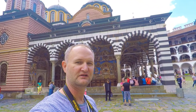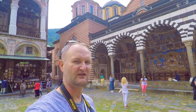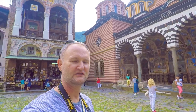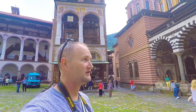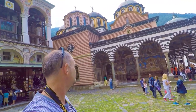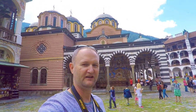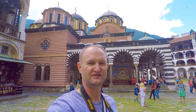Incredible. Unfortunately, no photographs, no videos allowed inside. Full of frescos inside, but even outside it's full of frescos as well. This Orthodox Rila Monastery Church in the middle, rebuilt a couple of centuries ago after the fire destroyed the previous church.